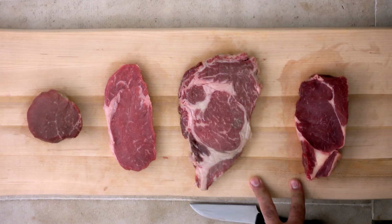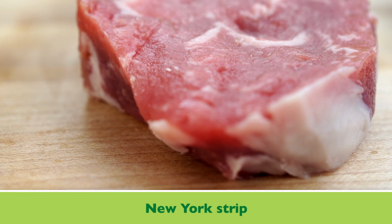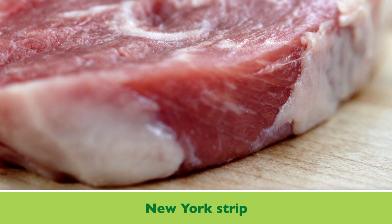A good alternative to a ribeye, which is a little bit less expensive, is going to be the New York strip. The New York strip tends to be a little bit more dense, with less intramuscular fat, but it's still a good amount of fat on the outside to provide some flavor while we're cooking.